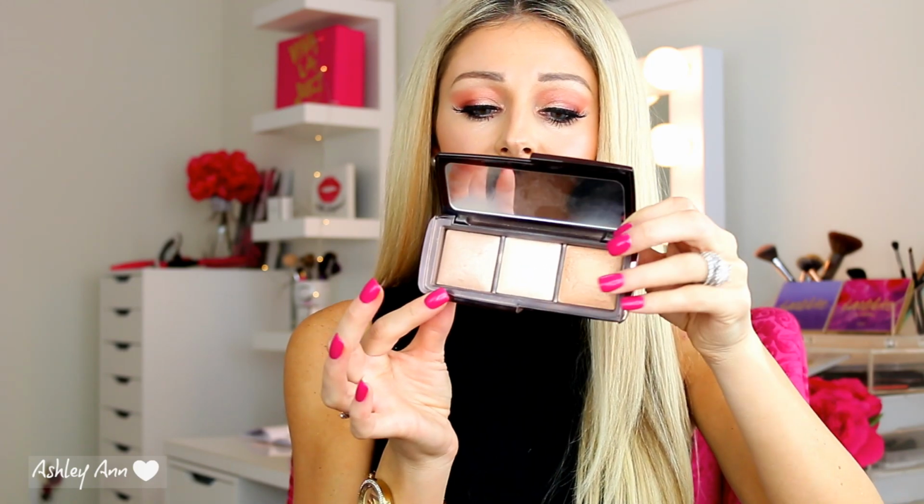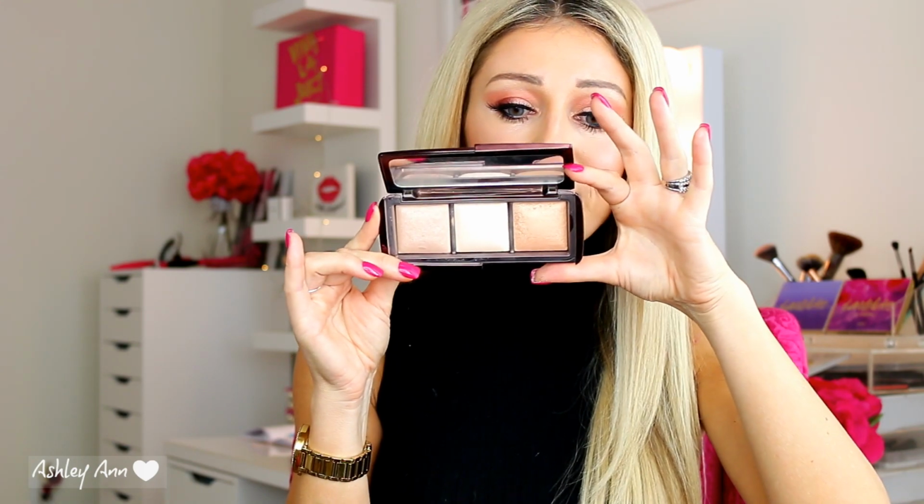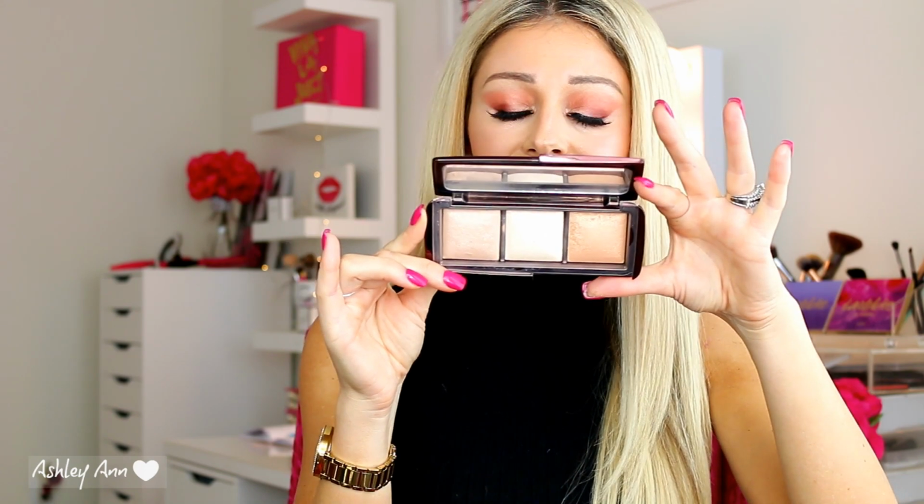Now you can buy each of these separately like this. Obviously it's bigger, but I figured this was a better bang for my buck because I was getting 3 for, I think these are like $60. Kind of pricey, but definitely well worth it. Again, I use these all the time and they've lasted me a really long time.